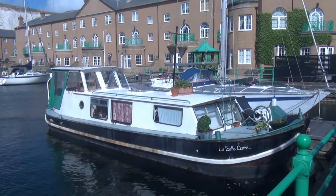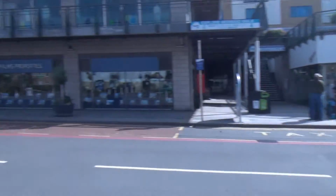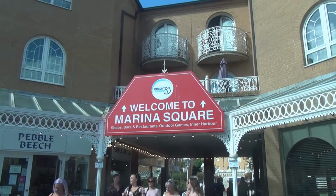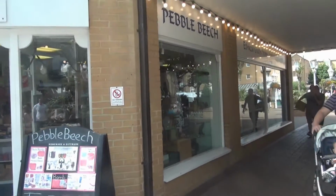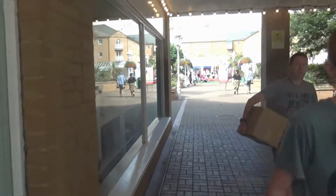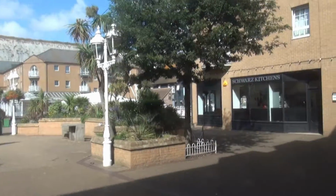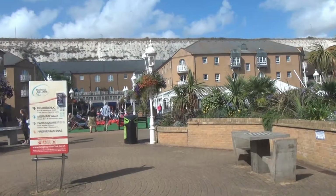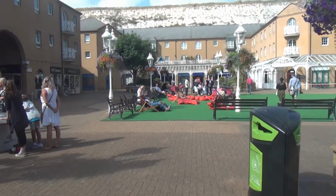There's even a houseboat moored here. And this is the marina shopping area with the posh cars. And this one's mine. I was really chuffed. So this is Marina Square. A hive of activity where I should think you get lots of rich people. And a relaxation area.